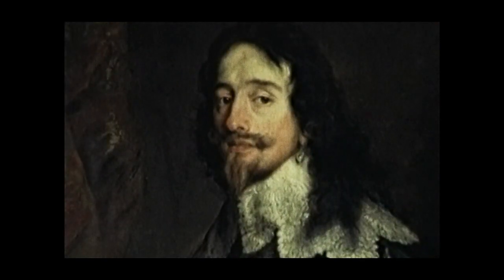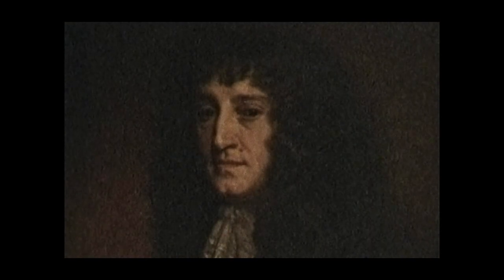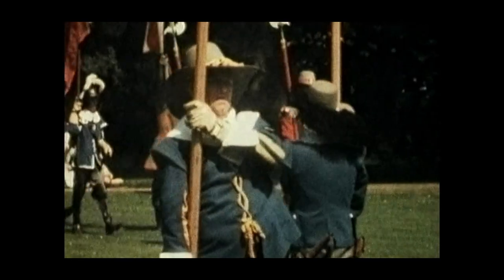In the early 17th century, a new monarch, Charles I, with his wife Henrietta and his nephew Prince Rupert, were to instigate a new way of life in England by leading the country into total civil war.